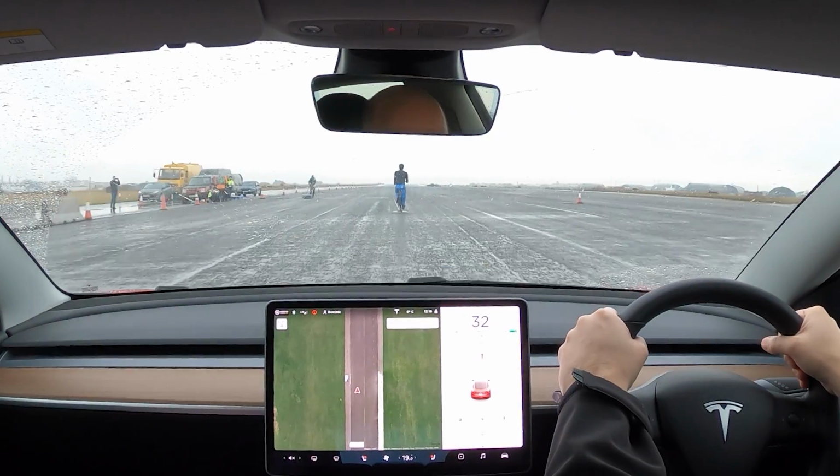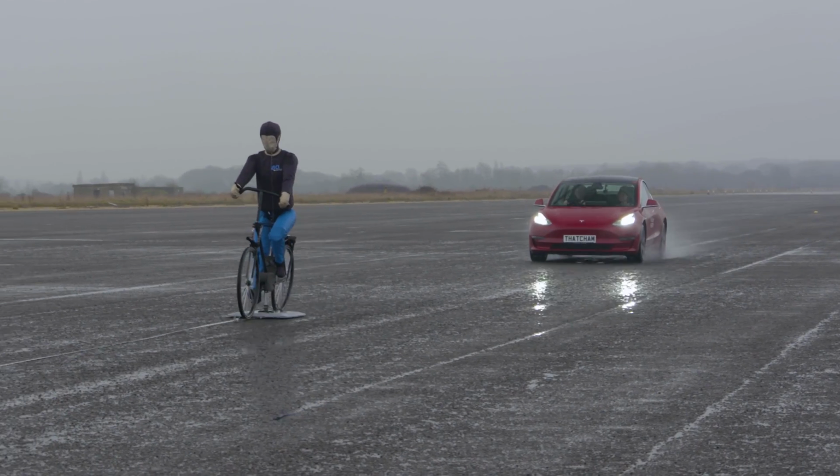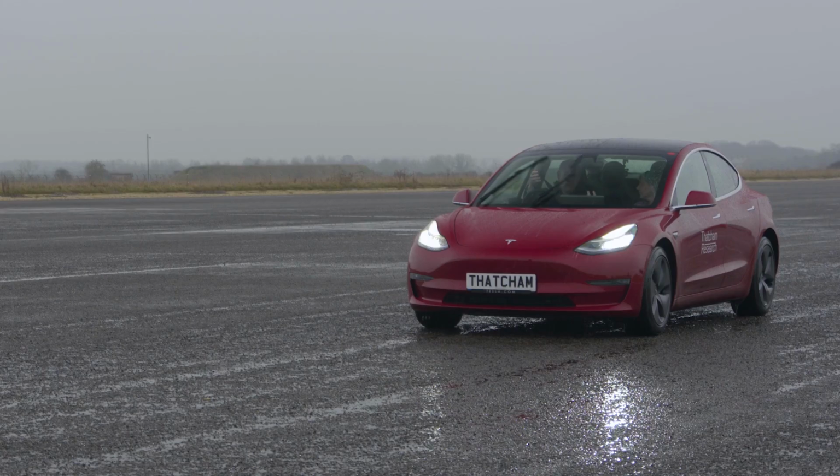There are 18,000 casualties of cyclists on UK roads every year. We have about 100 fatalities. People are cycling a lot more, so we need our vehicles to have systems like this. And this has got a very good system, which is why it's one of our winners.